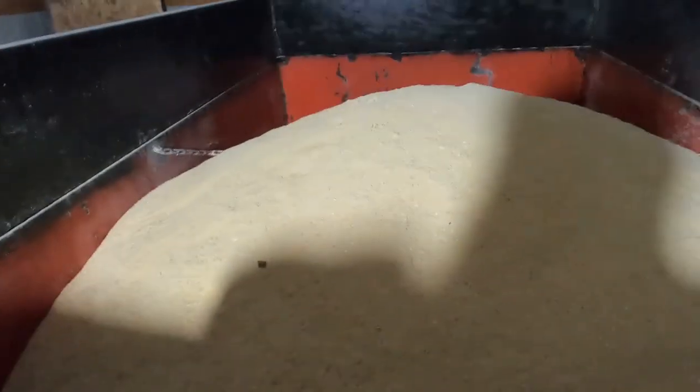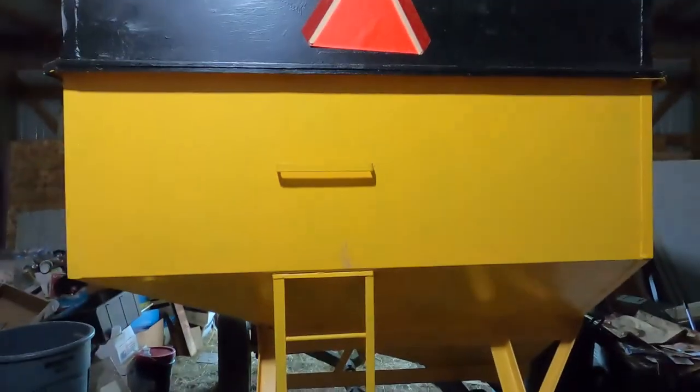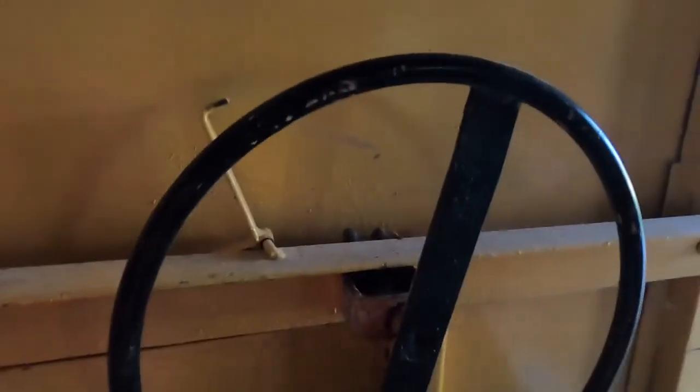6,000 pounds of feed. So let me calm down. Okay, so this is what it looks like. You've seen these if you've driven into farm country, and it's a gravity wagon. What happens is you just open this door and it goes down, and then we fill our buckets from here. So that is the gravity wagon we use to store the feed for all these chickens.